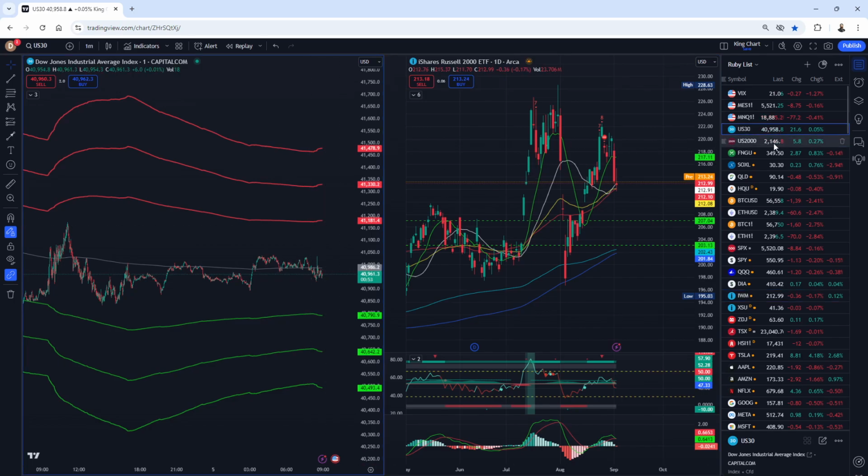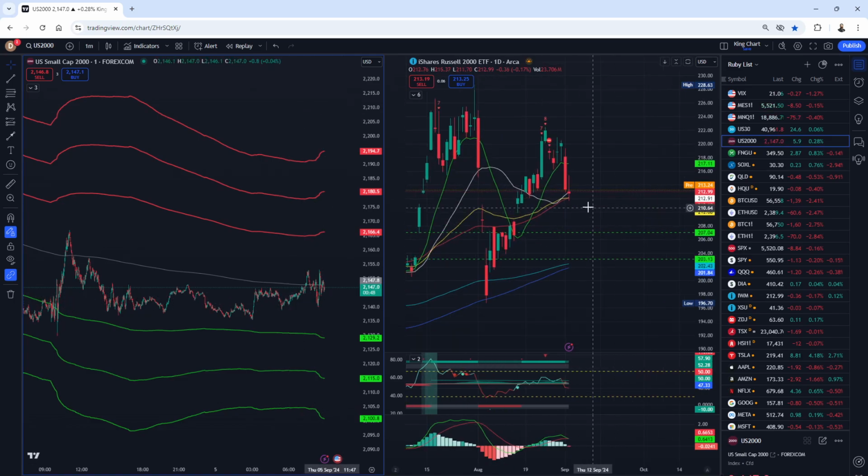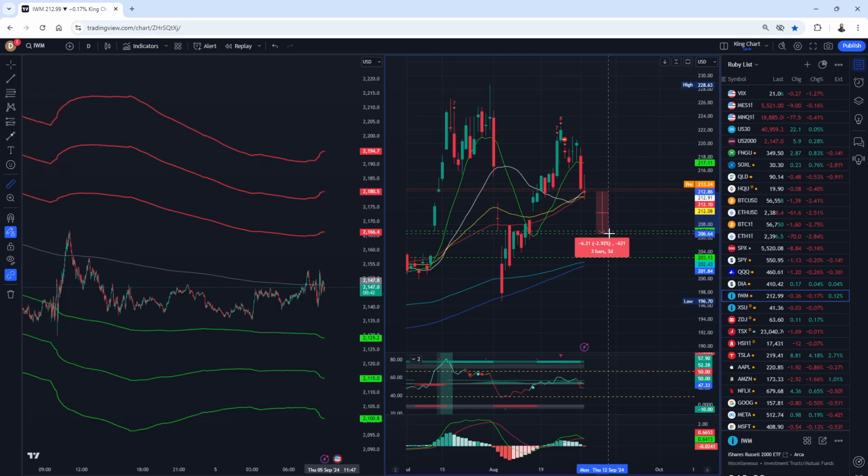And Russell 2000, the IWM ETF, is bouncing from the buy zone on futures, and the gap is all the way here, 207. So that could be bearish if they try to fill that gap. That's around, well, only 2.6%.